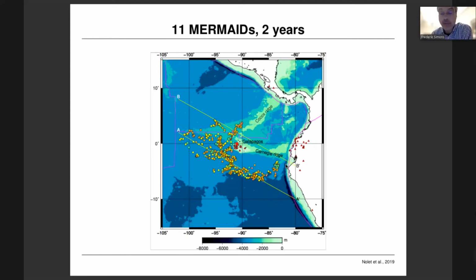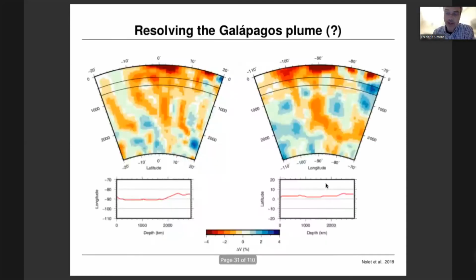We did not have enough instruments. We didn't have enough time. And as you can see here, the dots are the surfacing points where mermaids ultimately reported earthquakes. And you all know that we really would have liked a more symmetric, more spherical distribution of earthquakes all around the Galapagos archipelago so that we would have more uniform coverage and better aperture of this array. But this is what we were able to do with second generation MERMAIDS. Still a very large data set.